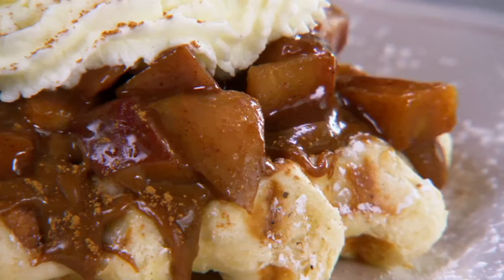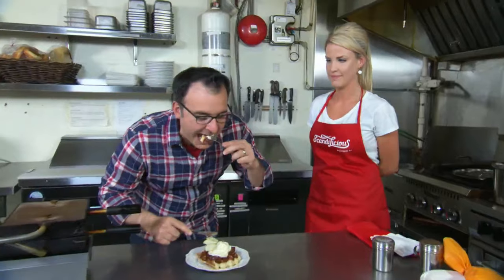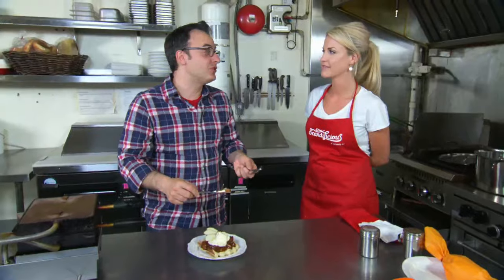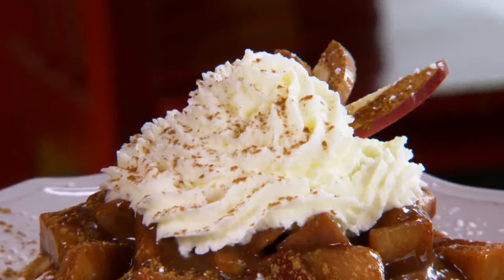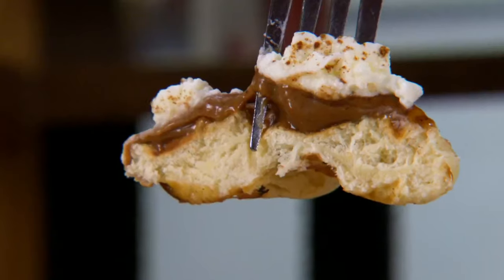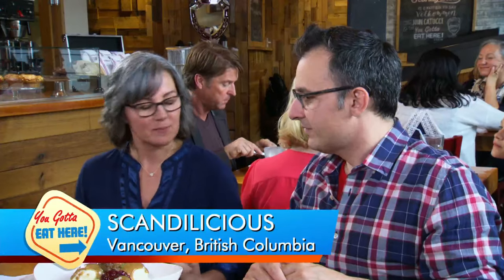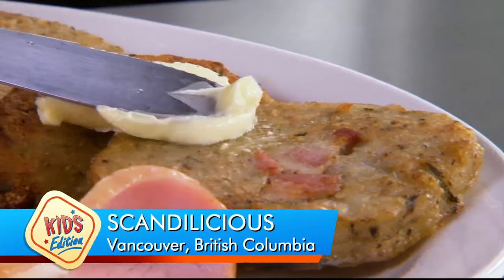Taste lots of apples, gingerbread, and the cinnamon's like the perfect touch. Mmm, so delicious. Wonderfully cinnamony. That pearl sugar, this super sticky sweet mess. That gingerbread spread kind of melts into it as well. I like this so much. These recipes have been passed down from generation to generation.